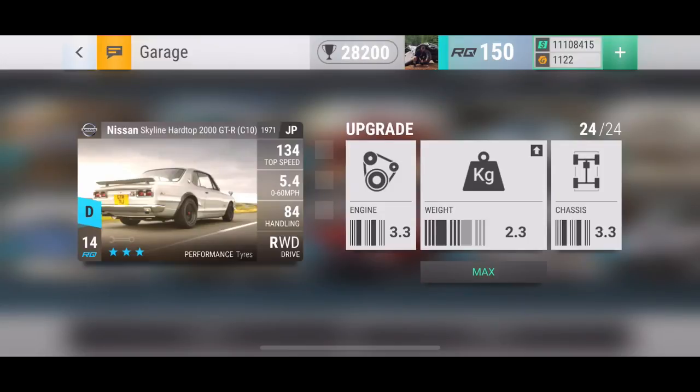This is my second favorite Skyline of all time. My favorite is the R32, which actually isn't even my favorite RQ21 car, so shocker. But I do love this car.